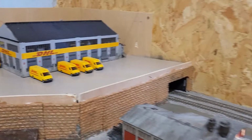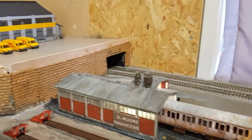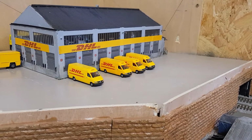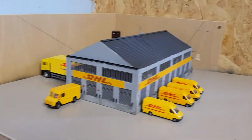I will just go and check, because the lights are not working at the moment. There were lights, they seem to have gone off. It was lit up, it looked quite nice because it was kind of a blue colour. But yeah, DHL buildings.